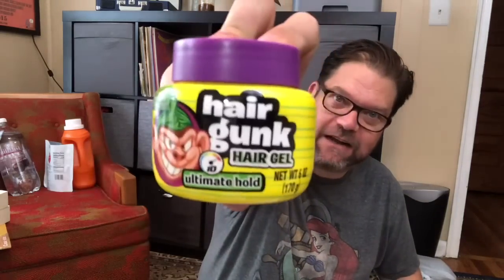All right, hair stuff, right? The temporary hair color, and then I grabbed some hair gunk. This is really good hair gel. And then they had this Old Spice one. I don't like the Old Spice fragrance. I did open this up though and sniff it, and it smells pretty good. So we'll try that one out as well.